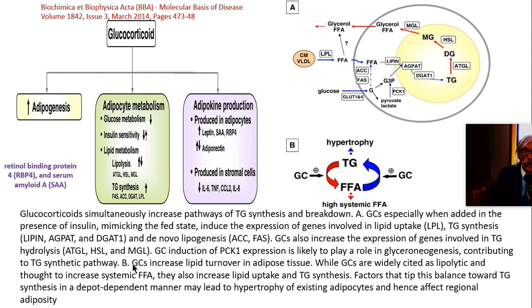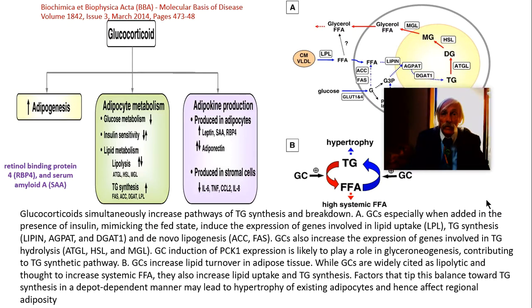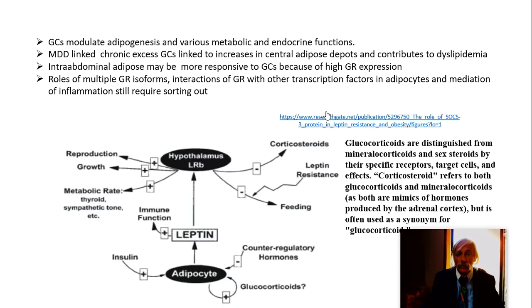That's up there. Okay. Glucocorticoids also increase lipid turnover in the adipose tissue. While glucocorticoids are widely cited as lipolytic and thought to increase systemic free fatty acid, like down here, they also increase lipid uptake and triacylglycerol synthesis. So any factor that tips this balance between triacylglycerol synthesis and breakdown may actually lead to hypertrophy of existing adipocytes, increasing their mass, and hence affect regional adiposity. Okay, where is that regional adiposity going to be? For example, in cardiovascular beds, right, or in solid organ tissue. All right, so it gives you more detail here. This comes from this particular site.